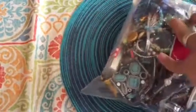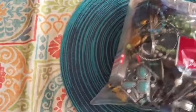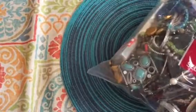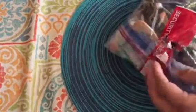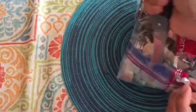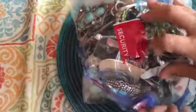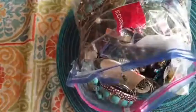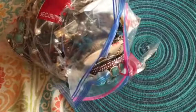Okay, I thought this was going to open up a little neater. Maybe not. Let's use the knife I just got. Well, there it is. Okay. So, let's see what's going to come out of here. A lot of things, I'm sure.